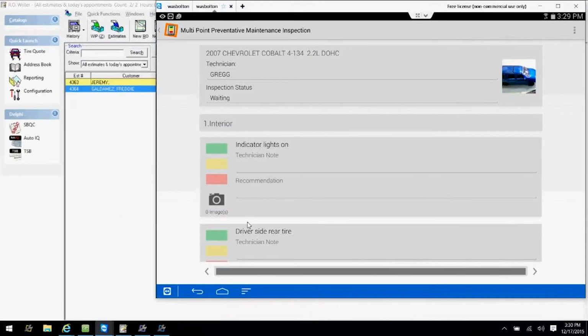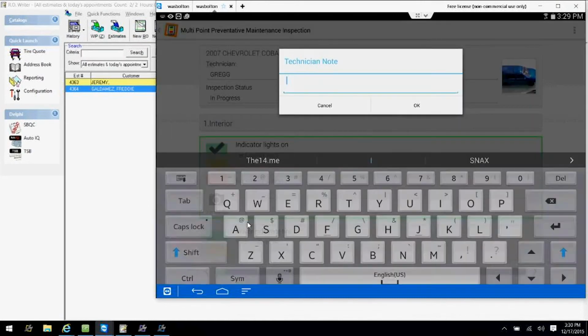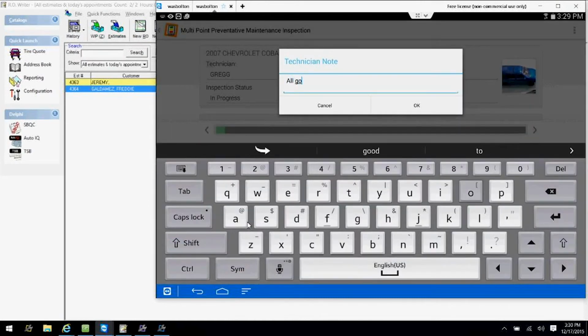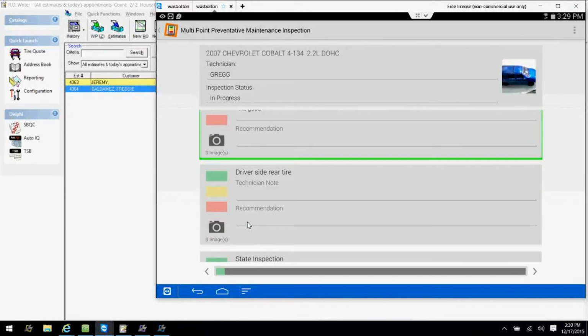Now, folks, when we come back into the inspection itself, maybe the indicator lights are good. They're not on. And we can make a note that this is all good. And I would suggest, folks, when you're doing your inspections, put as many positive items on the inspection as there are negative. We don't want the customers to think that every time they come to our shop, it's bad, bad, bad, bad, because they're going to stop coming.